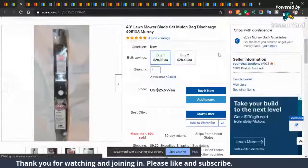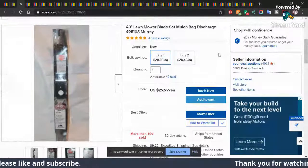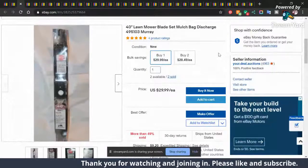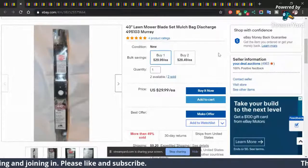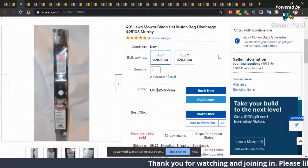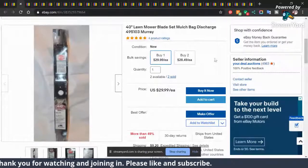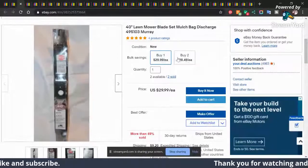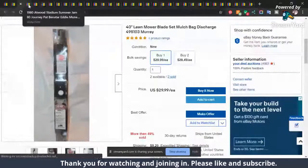This was a retail arbitrage item. I bought these for $5 each, and I got a whole stack of them. And let's see, this shows two available, two sold. So $29.99. I'm using the percentage thing, where if you have more than one item, you can offer them a discount if they buy more than one. So that's why it says up here, buy one, buy two. And then if there was more than two, it would show buy three.